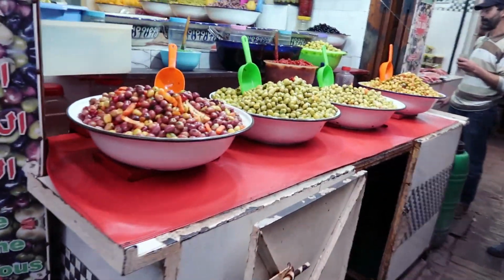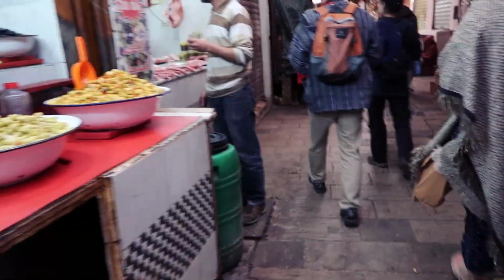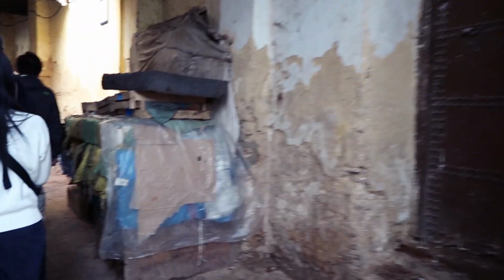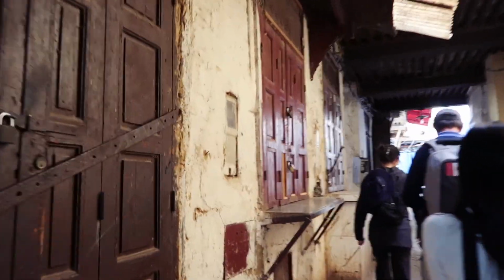Walking through the Medina now. Check out all these olives. Want more? Like meat and everything everywhere. It's Friday today, which is holy day, so it's not as busy here. I could easily see myself getting lost if we didn't have a guide. A lot of the shops are closed. But you could definitely get a sense of how busy this place could get.